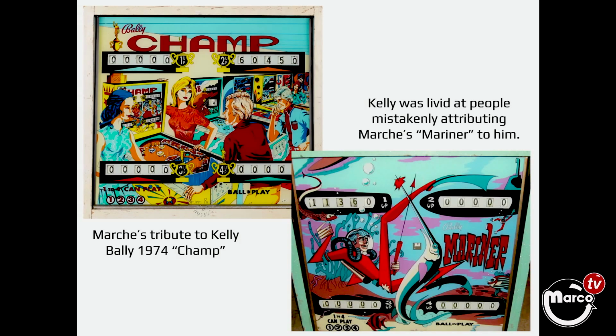Jerry Kelley, on the other hand, couldn't stand Marche and actually made a point to tell people that he didn't do Mariner. He was tired of people attributing that piece of crap art to him. He was really offended by this, and it's kind of sad. Out of all the Christian Marche games, that one is particularly close to the way Jerry Kelley would do something, but it's pretty obvious it's not.